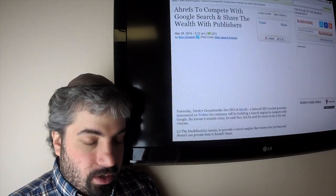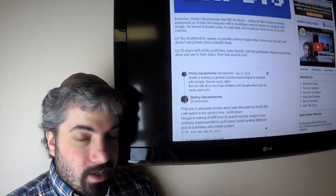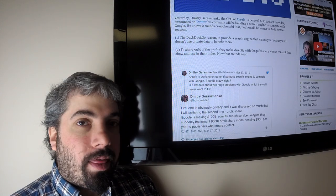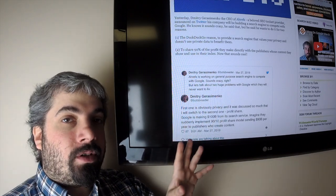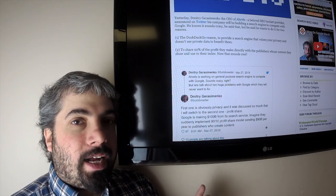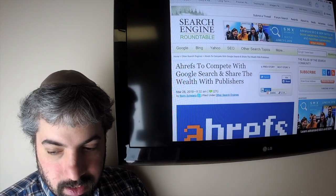And finally, Ahrefs, a very popular SEO toolset, has announced they are interested in building out a general search engine to compete specifically with Google, because they seem fed up with Google. One reason is privacy, which is a DuckDuckGo reason. The second reason is they want to share 90% of the revenue, or profits, with the publisher. So if somebody clicks on my site from this Ahrefs search engine and that click is worth, I don't know, $1, I would get 90 cents and Ahrefs would get 10 cents. Realistically. Anyway, pretty interesting to see that.